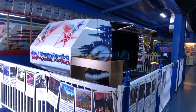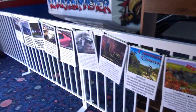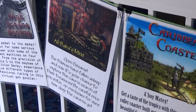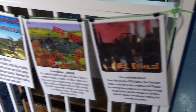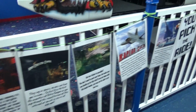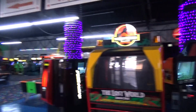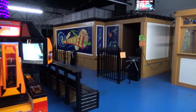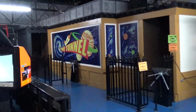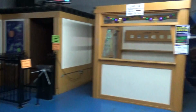Also inside is an old-timey simulator where I guess you get to pick from any of these rides. High-octane racing, lots of racing as we are in the south, to Alibaba's Mine, Caribbean Coaster. Lots of interesting choices, which is cool, especially if you live around here. It does make it re-rideable. Also inside here, you got a large arcade, which is neat. For 4 tokens, you can do the time tunnel, which I'm assuming is one of those spinning tunnels like you see at Wonderworks or Ripley's Museums, that kind of thing. And they also have laser tag.